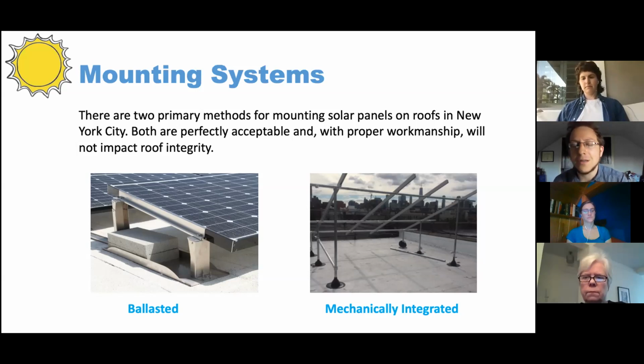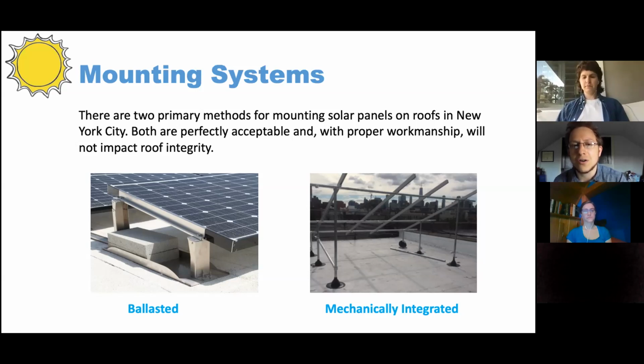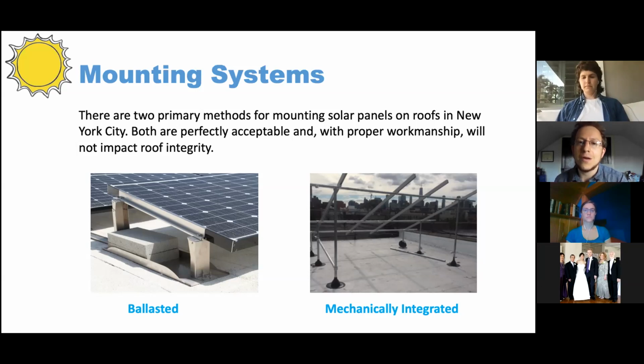Just as common in the city, though, is a mechanically integrated system, which is actually fastened to the roof structure. There are a couple benefits, big benefits of a mechanically attached system. One benefit is that you can typically fit more solar panels into the same roof area with a mechanically attached system, because you don't need to put space between rows like you do with a ballasted design.